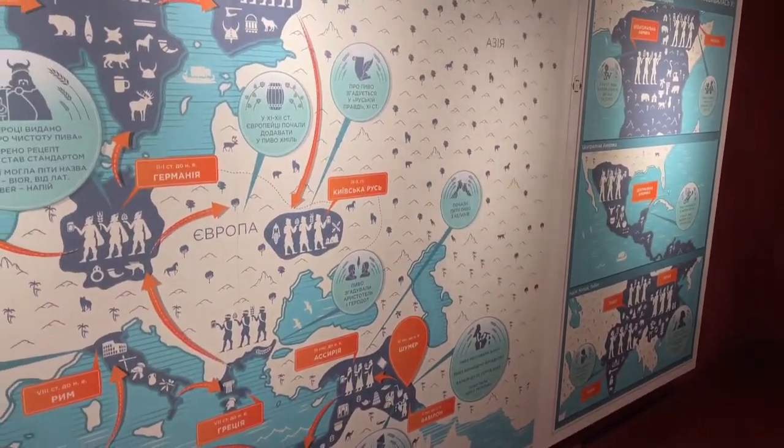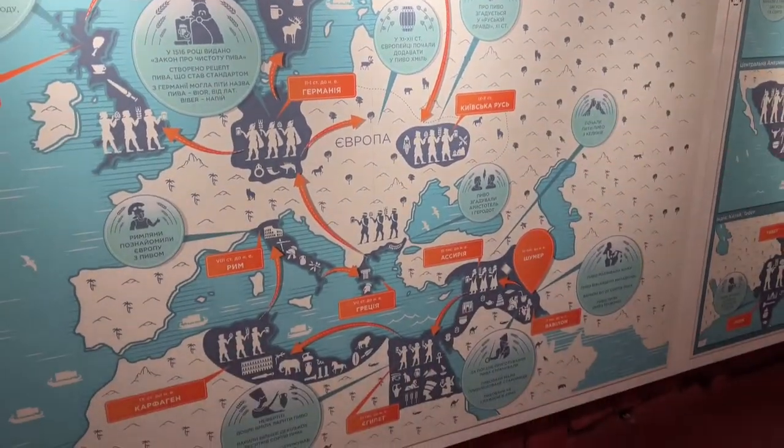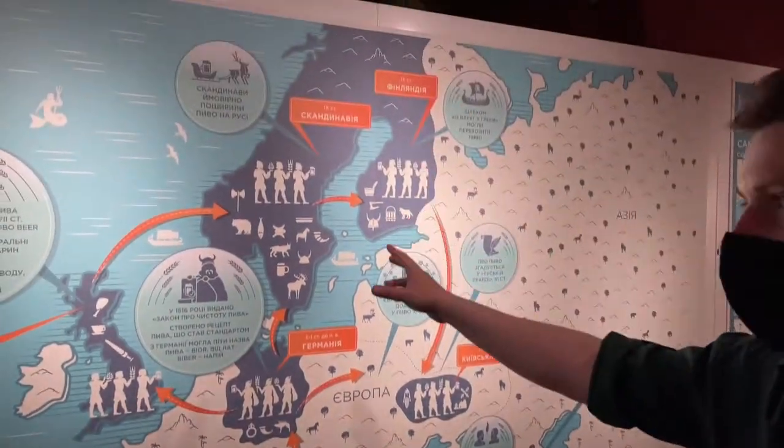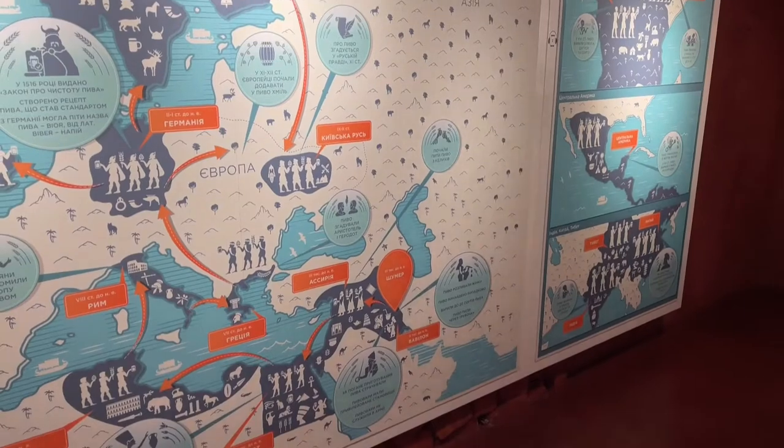At first brewing used just water and malt. And then water, malt, and hop. Without hop at first, and then they started to use hop. And also in the northern parts of Scandinavia, and Britain. So this beer tradition spread in these places.